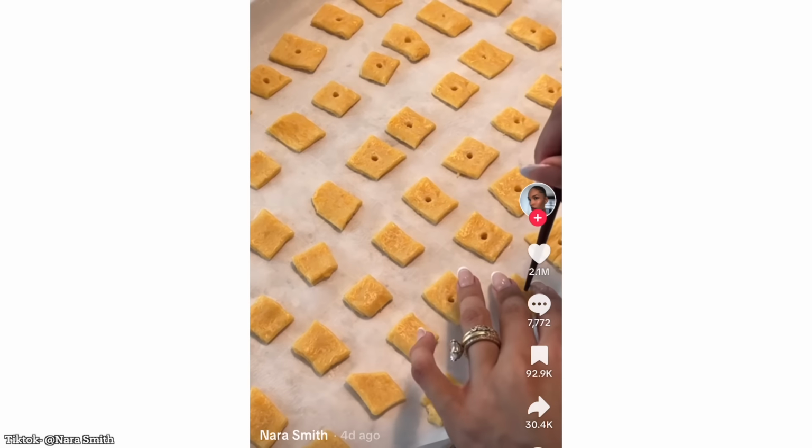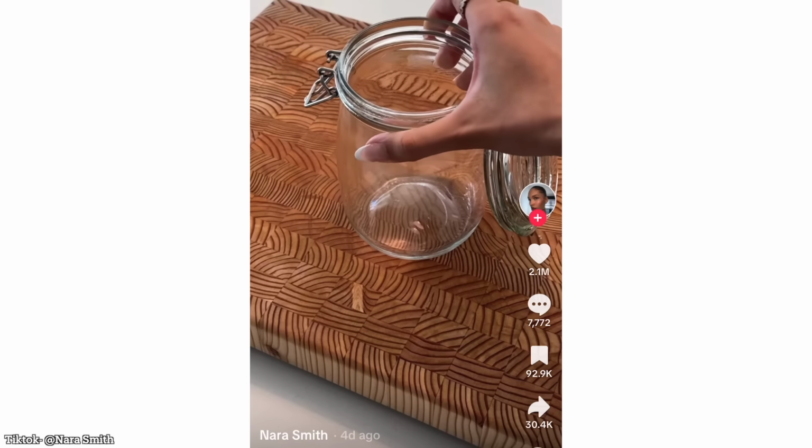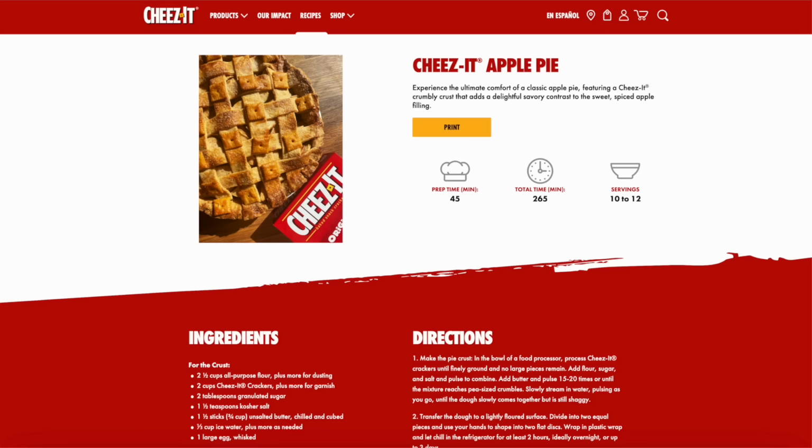Now for our Cheez-It inspired menu, let's just say we're gonna go in a bit of a different direction, with recipes ranging from very simple to maybe a bit more challenging.